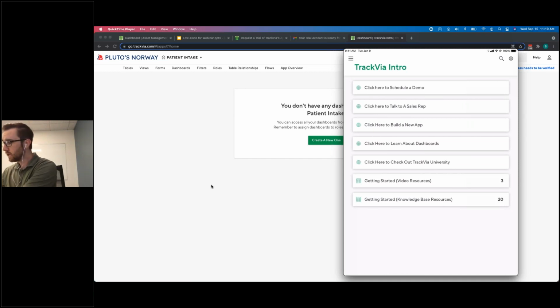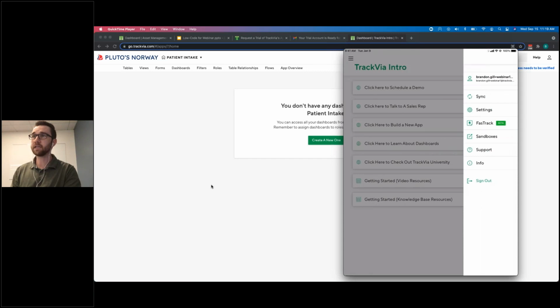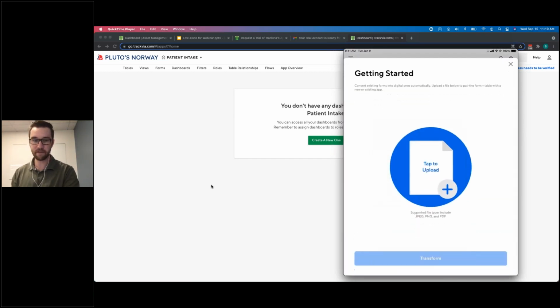That's what we're going to walk through here. So what I'm going to do when I'm on the mobile device is hit this gear setting, and it's going to bring over a menu, and you can see on that menu I have the option for FastTrack. Now, with FastTrack, there are two different ways that I can bring in this form. I can either take a photo of the form, or I can grab the form from my camera roll on the device. In my case, I'm actually going to take a photo.